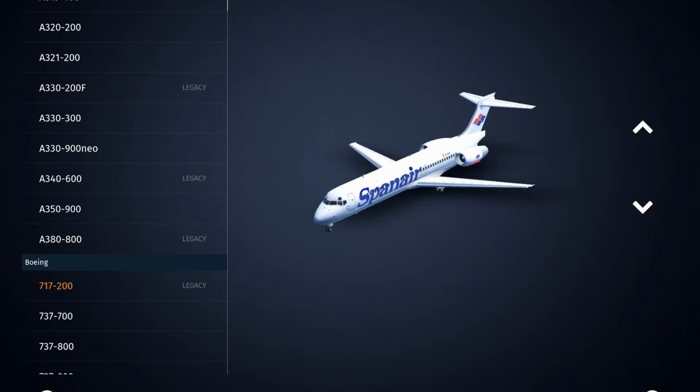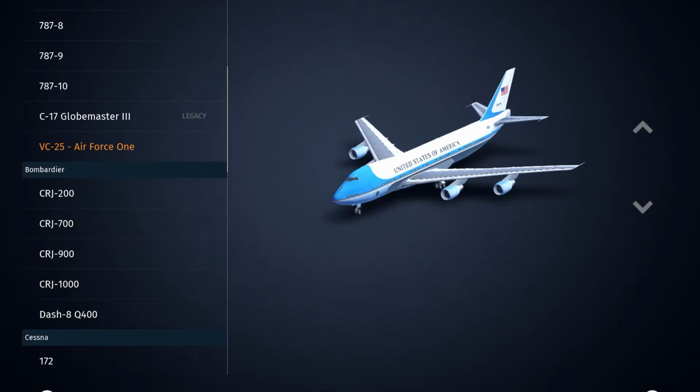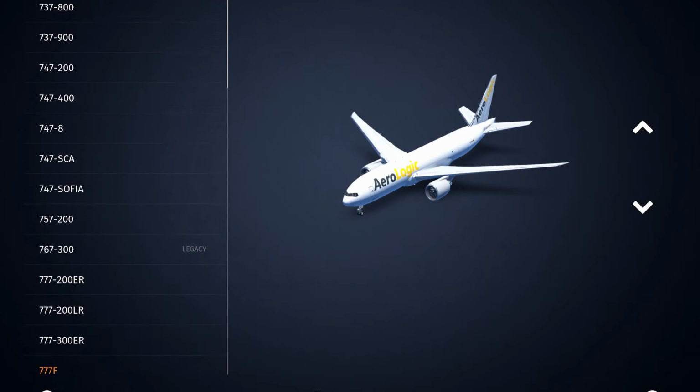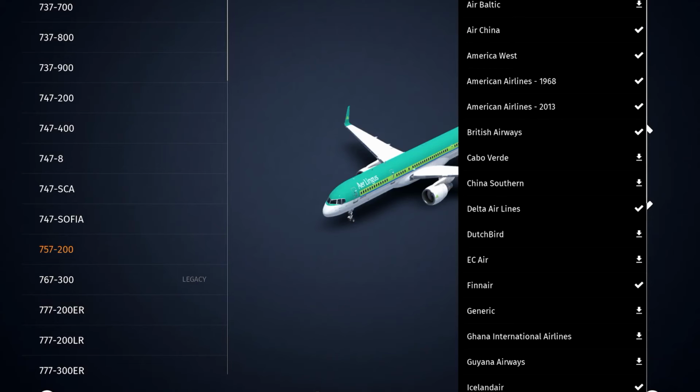Now sticking with Boeing, and then we'll move on to Airbus. We've got the 757. Now it does look like I'm going through all of the aircraft with cabins, but of course some of these don't. Like the 767 doesn't have a cabin, I don't think, but it needs a lot of attention paid to it, hopefully in a future rework.